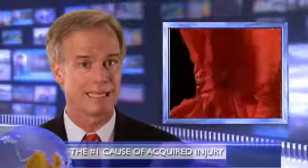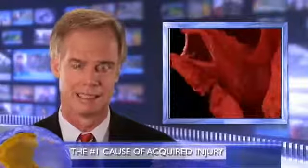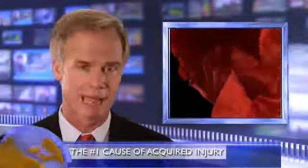Medical injuries that make headlines are high drama, be it the wrong leg was removed or a surgical instrument left inside someone's body. A fall may sound less dramatic, but it's the number one cause of acquired injury to patients today. That unacceptable risk to patient safety can now be a thing of the past.